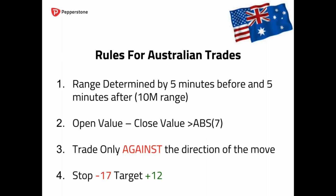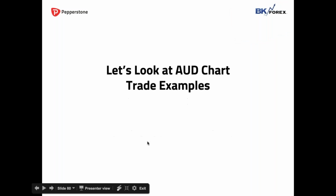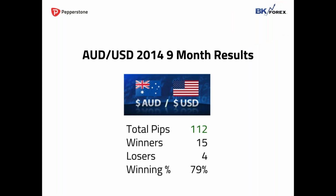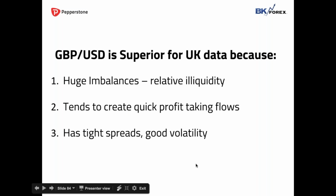The same story with Australia. With Australia, we use the Australian dollar as our choice of instrument, and the same ideas apply. Here you can trade the Australian retail sales, of course the RBA rate decision, the employment data, and the PMI, basically the government PMI manufacturing data out of China, which sometimes tends to be a big mover. And here you can see it was also relatively accurate, close to that 75% basis.